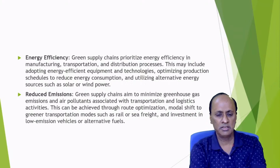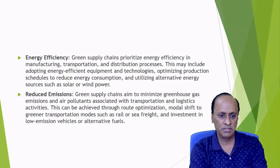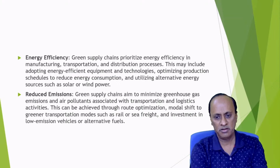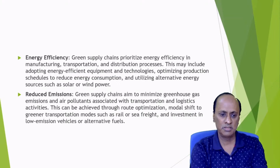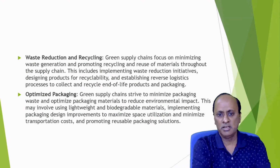Reduced emissions. A green supply chain aims to minimize greenhouse gas emissions and air pollutants associated with transportation and logistic activities. This can be achieved through route optimization, modal shift to greener transportation modes such as rail or sea freight, and investment in low-emission vehicles or alternative fuels. Waste reduction and recycling.